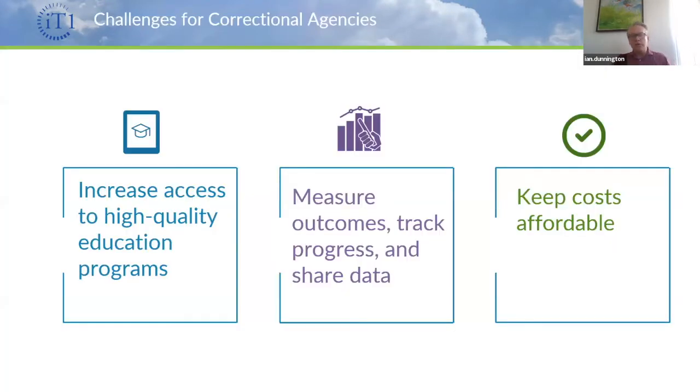If you think about the challenges that we have in the corrections space, it's about increasing access to high-quality education programs. There's a lot of education out there that can be provided by third parties. Specifically, we're seeing some things being provided by jail communications programs, and it can be free, but the quality or access is still not there. So it's really about providing high-quality education programs from a variety of sources, accredited programs, and being able to access those programs once you are released.